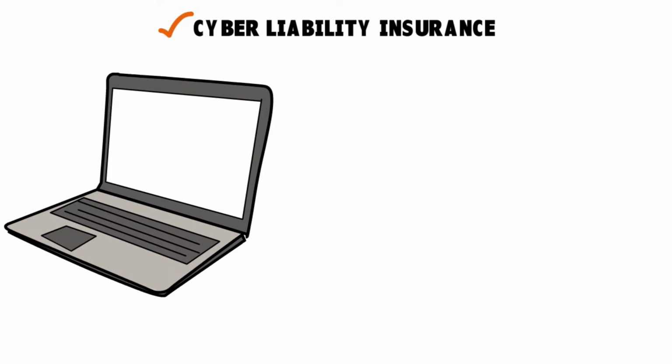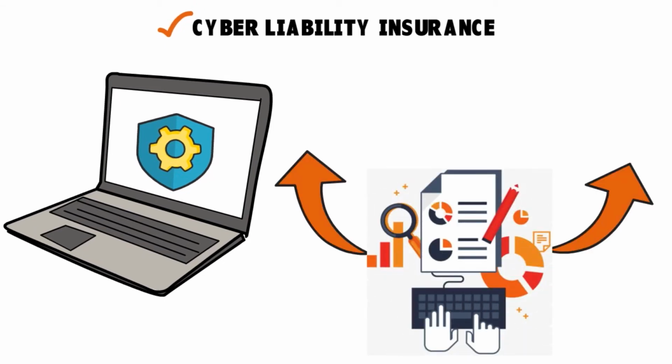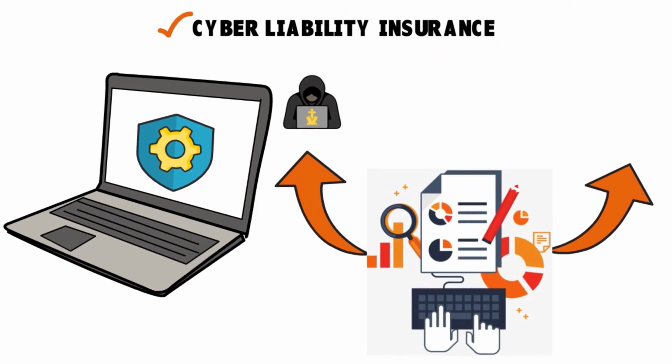Let's talk about cyber liability insurance. This is a relatively recent form of small business insurance, but cyber liability insurance is becoming more significant due to the rise, as I said before, of digital threats. So the purpose of cyber liability insurance is to protect businesses' digital data from online risks such as hacks. We're talking about data breaches and cyber extortion.